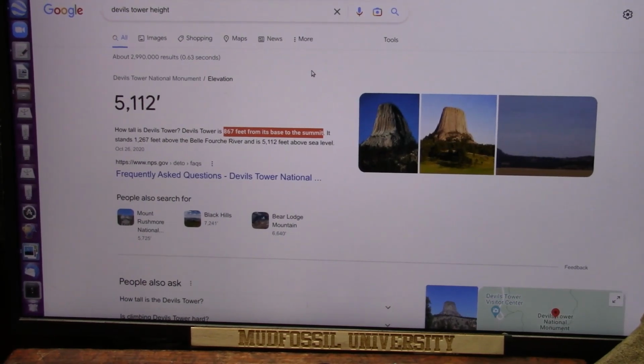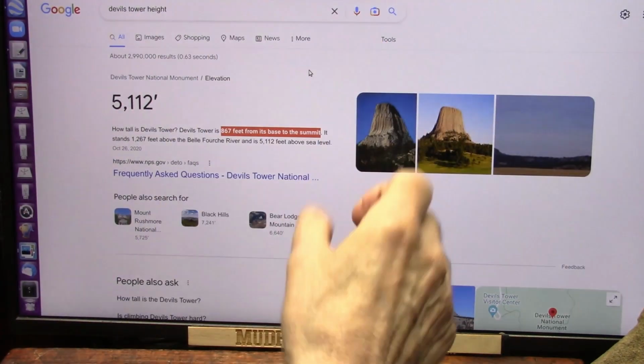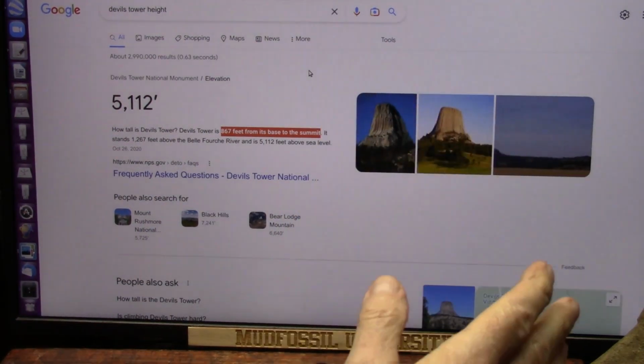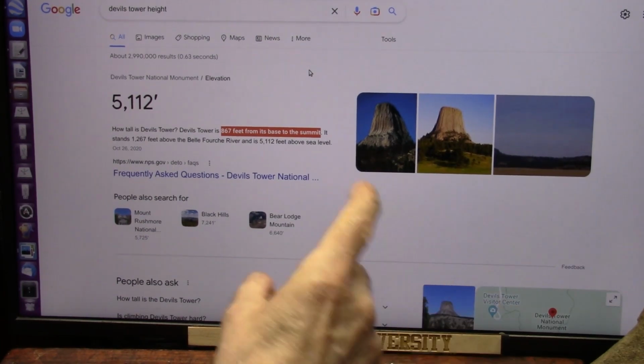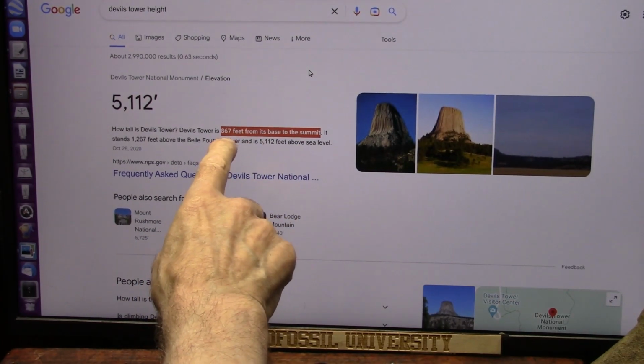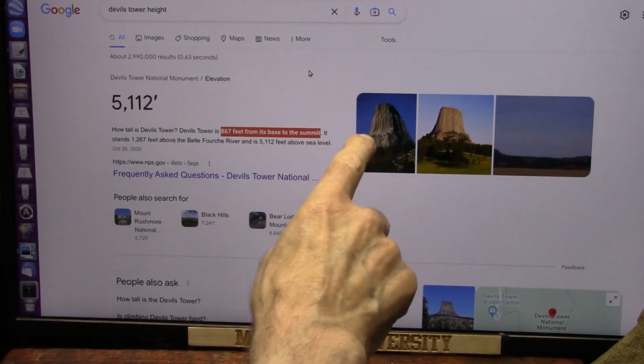Okay, my friends, this is another shocker du jour. We're looking at Devil's Tower. Now, I've told you, I say that is a foot from a giant creature. And it's 867 feet from its base to its summit.